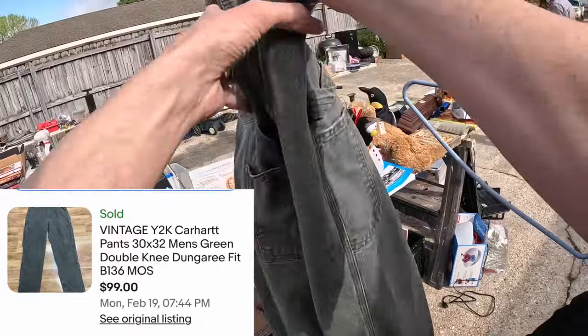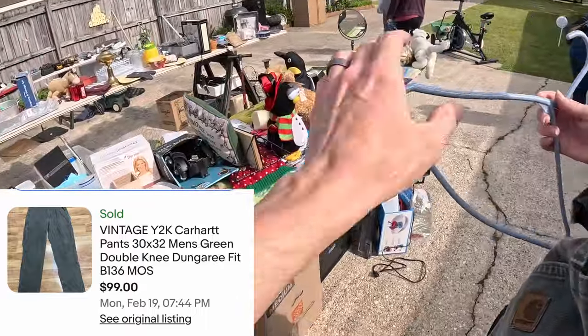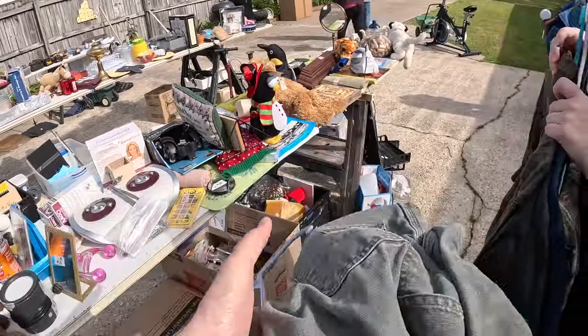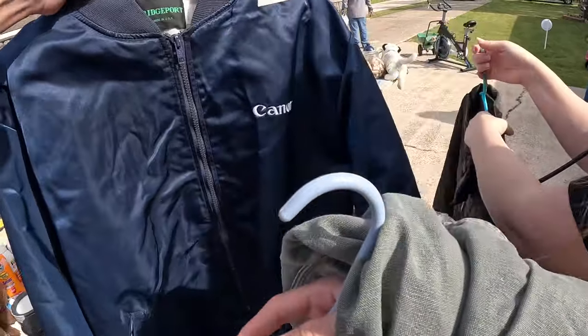Carhartt pants, and the carpenter, we sold camo cargo. Yes. And then we need to look up. This one is definitely a pickup, which I showed you guys.